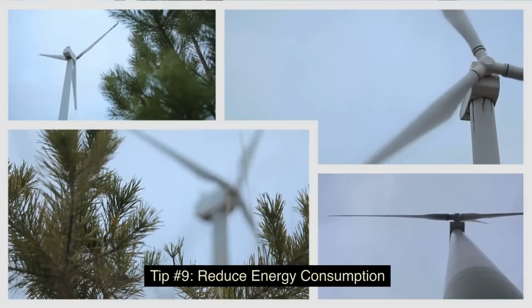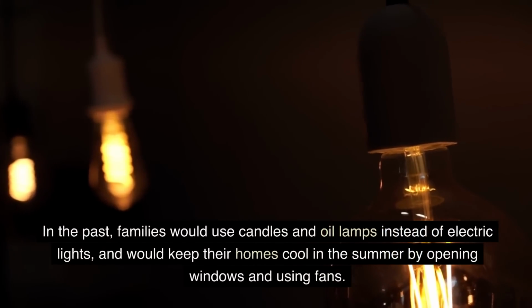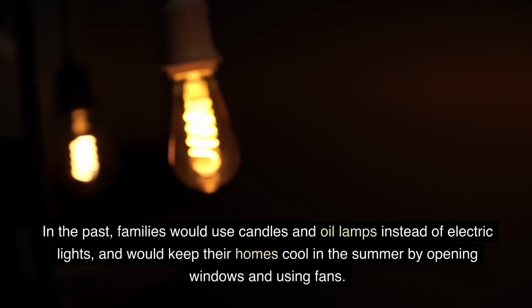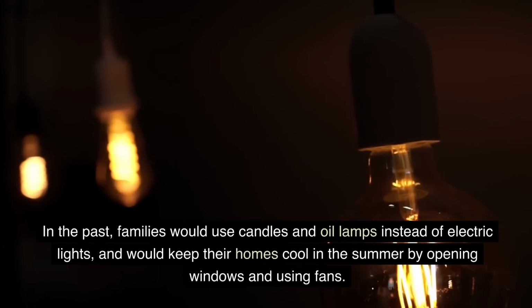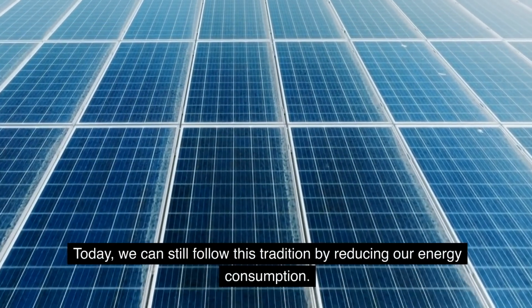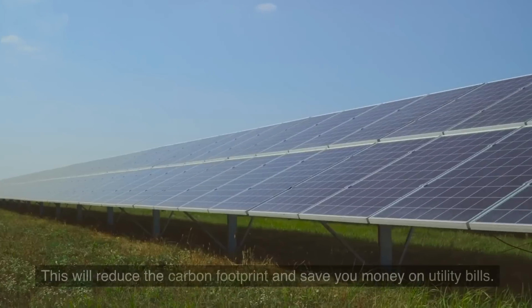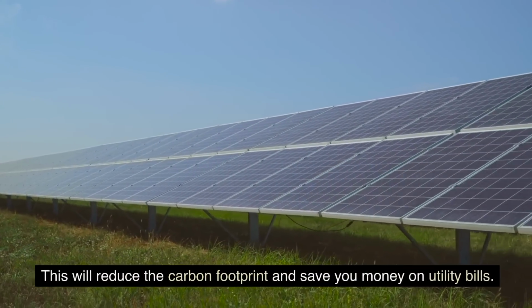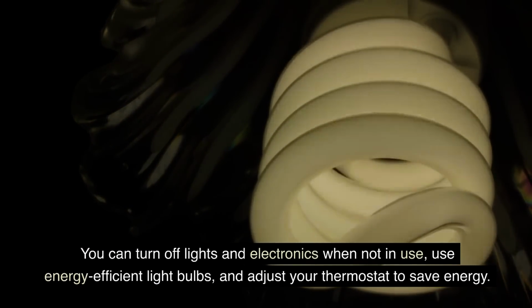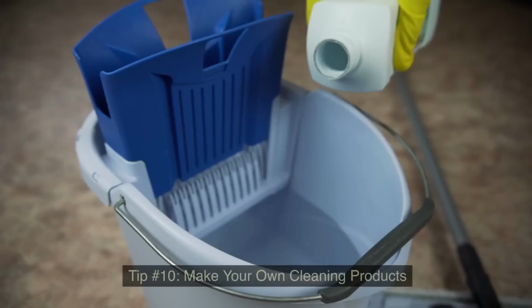Tip number 9. Reduce energy consumption. In the past, families would use candles and oil lamps instead of electric lights and would keep their homes cool in the summer by opening windows and using fans. Today, we can still follow this tradition by reducing our energy consumption. This will reduce the carbon footprint and save you money on utility bills. You can turn off lights and electronics when not in use, use energy-efficient light bulbs, and adjust your thermostat to save energy.